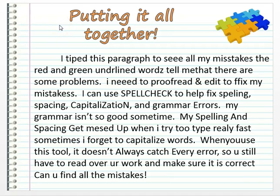Putting it all together. Here we have a paragraph. Let's read. I typed this paragraph to see all my mistakes. The red and green underlined words tell me that there are some problems. I need to proofread and edit to fix my mistakes. I can use Spellcheck to help fix spelling, spacing, capitalization, and grammar errors.